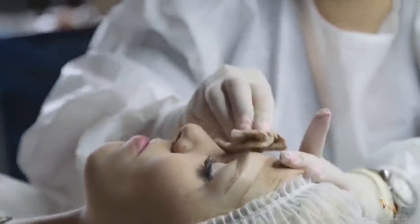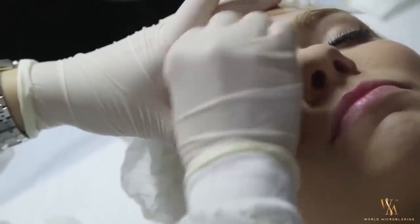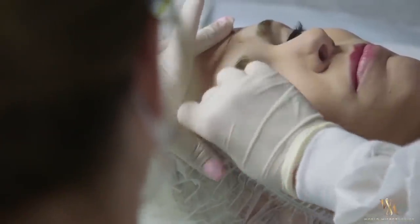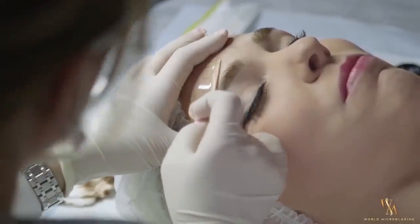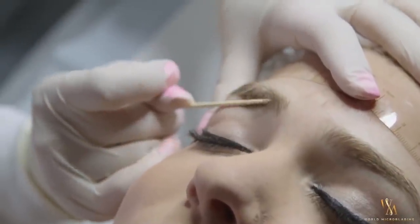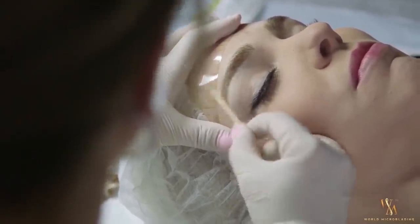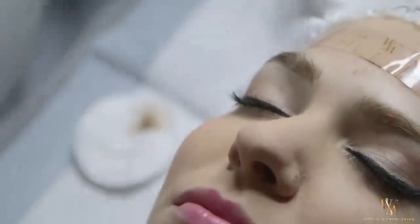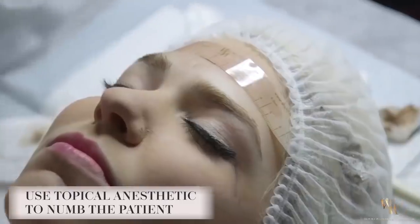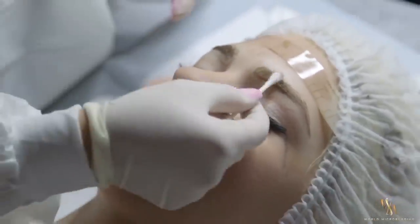And then I'm gonna go ahead and remove the pigment in the other eyebrow. Over here you should be able to see the strokes as well. Tiny and soft. I'm gonna go ahead and numb her now with a topical anesthetic. Don't open your eyes now, please.